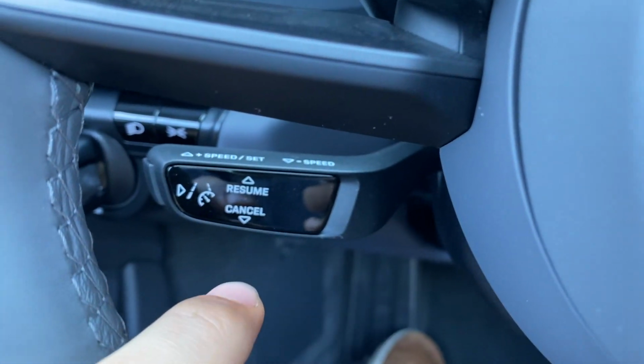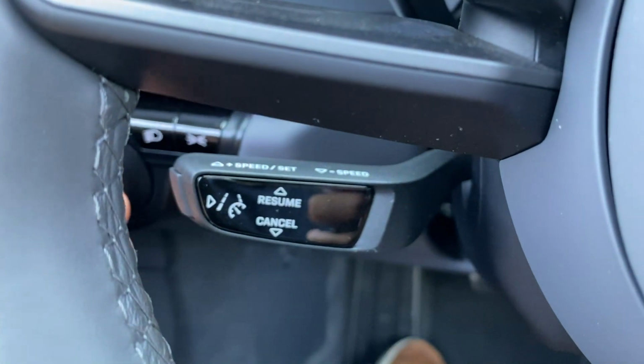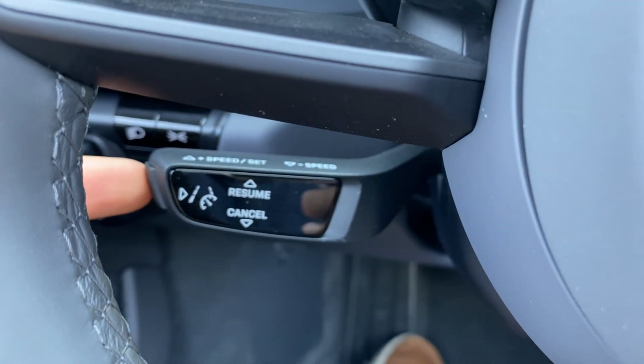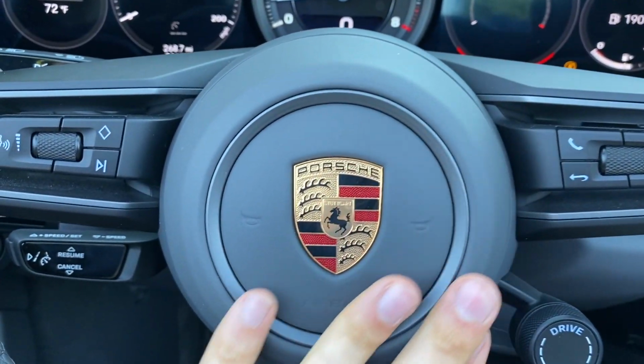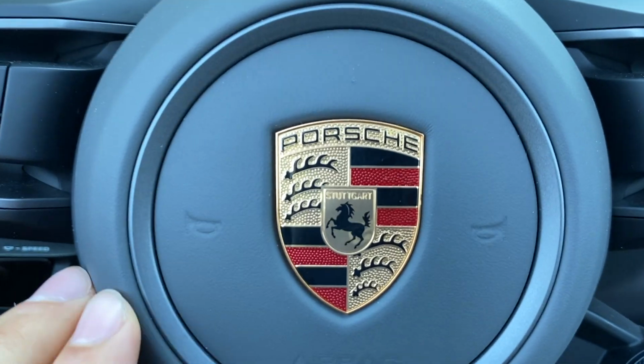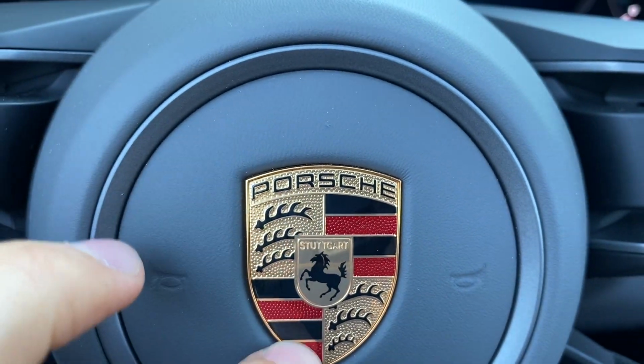Down here is your cruise control selector. No standard adaptive cruise control, but you do have standard lane keeping assist. All leather for this piece over the airbag and horn. Porsche crest right in the center with a textured surface.